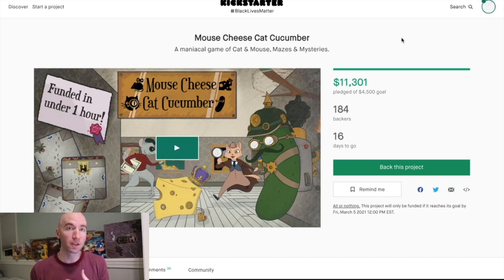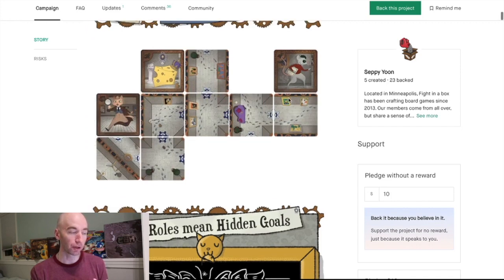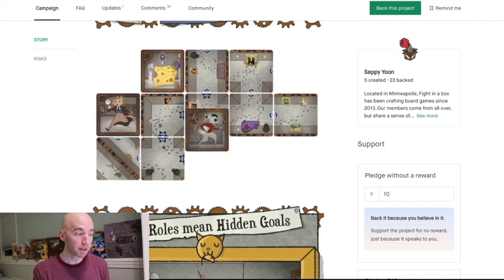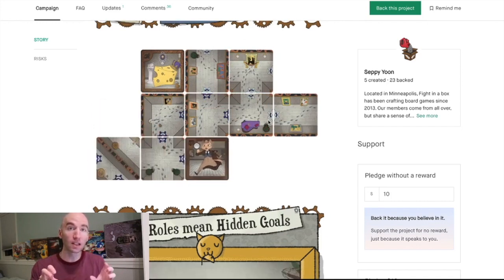Each one has a very specific objective in this game. And you basically are building this maze as you play it. And you can see here with the little cucumber flying around to distract you in the background, you're laying down these pieces. These pieces have gears on the side of them that tell you that you flip any piece adjacent to them on that side in a certain direction.